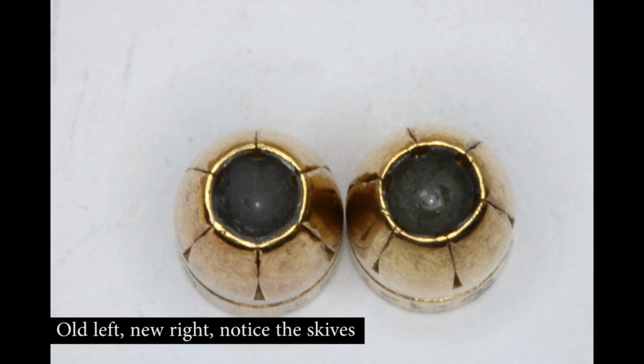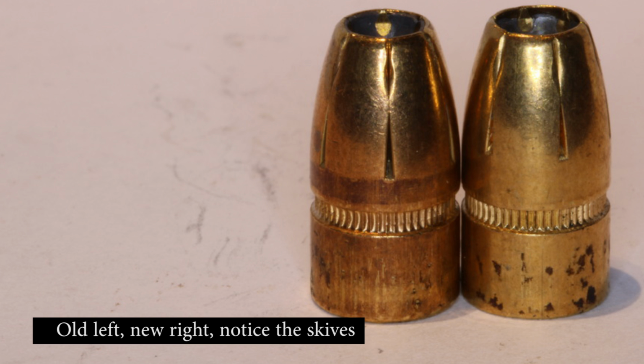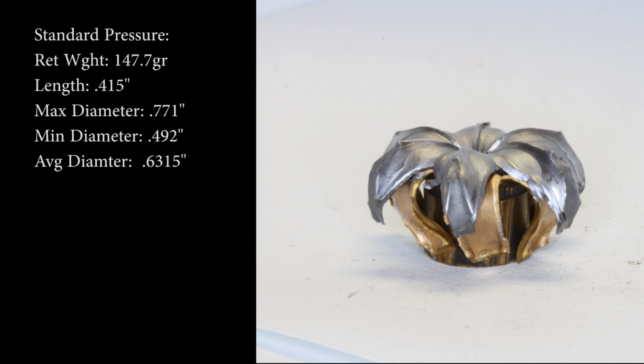I'd say those are pretty good results from the Evo barrel. Got a little more expansion out of it. We got good penetration results from both of these. I would say in a self-defense situation, based on these results, I wouldn't put myself at a disadvantage with a pistol caliber carbine.